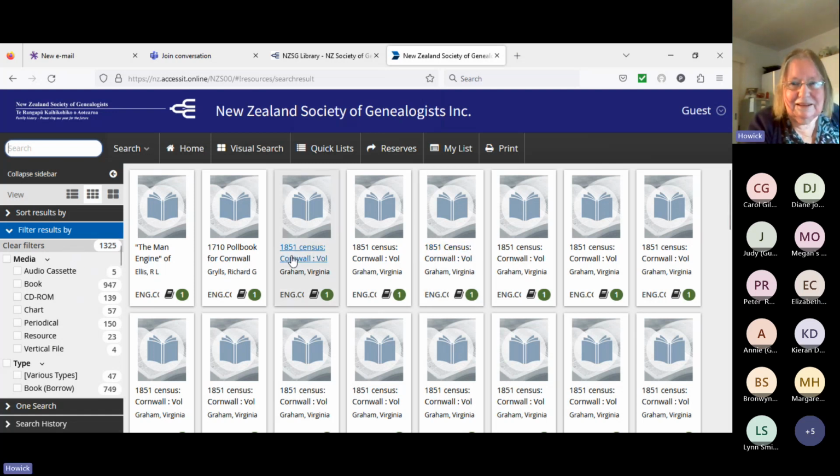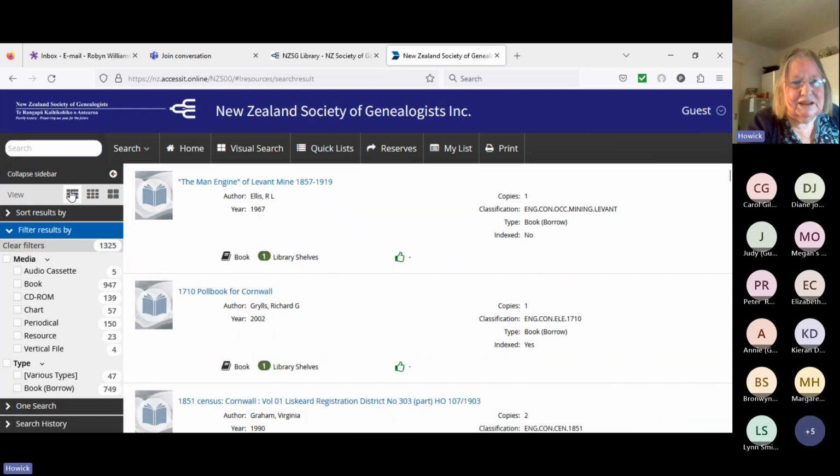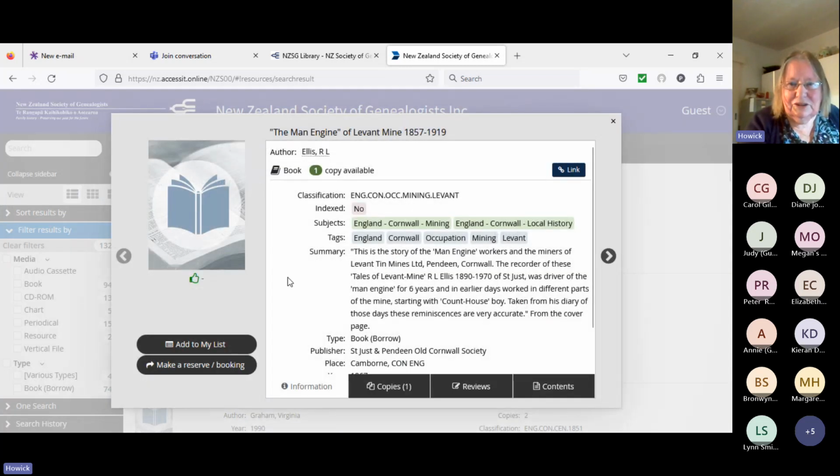And I don't like the search screen that comes up, so I always use this one. I go over to the left-hand side and click on this. There's another one there, but I just like this one because then it shows me all the things that we've got in the library catalogue. Now, if we just have a look at this first one, I just want to show you how you can search things. And this tells you the story about what is in this particular book, and it gives you a little bit of a rundown.